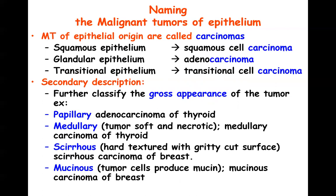Now, there are secondary descriptions of it. So, for example, if it has a papillary kind of architecture, you simply add the word papillary to it. So, papillary adenocarcinoma of the thyroid. So the papilla are going to be both architecture and also have some cytologic features. You don't need to worry about it now. Medullary tumors, medullary thyroid cancer. This is actually by palpating and figuring out the consistency of the cancer.